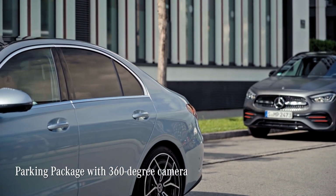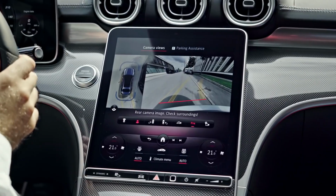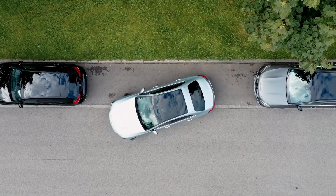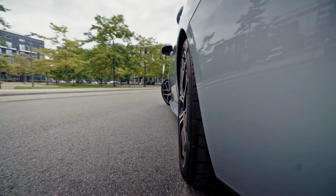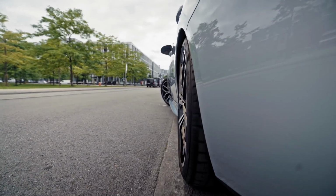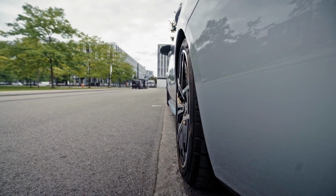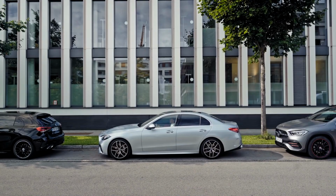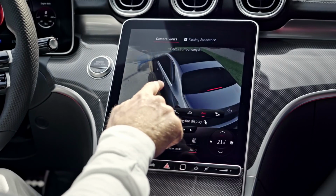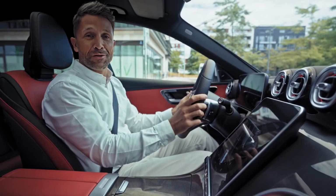For city driving, you'll love this feature. This C-Class comes with a parking package with 360-degree camera. With the multiple angles of this camera view, I can park perfectly. And thanks to the car's rear axle steering, which gives you a reduced turning radius, parking your C-Class in tight spaces is now easier than ever before. That was quick.